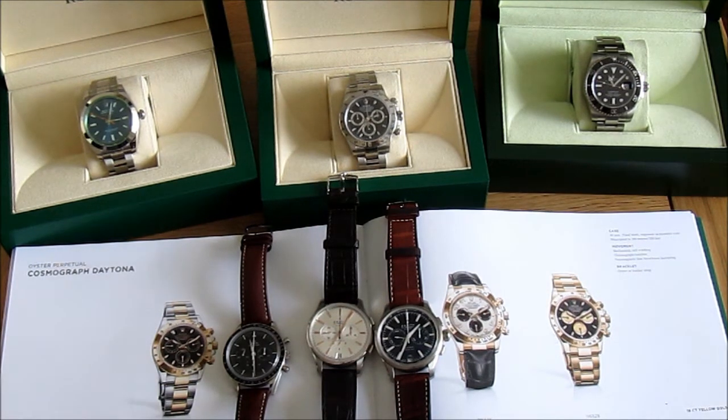I don't damage them. I sort of take care of them, so they're all mint. They're still under warranty. So yeah, I think that's pretty worth between 5 and 5.5, maybe 5,300, something like that.